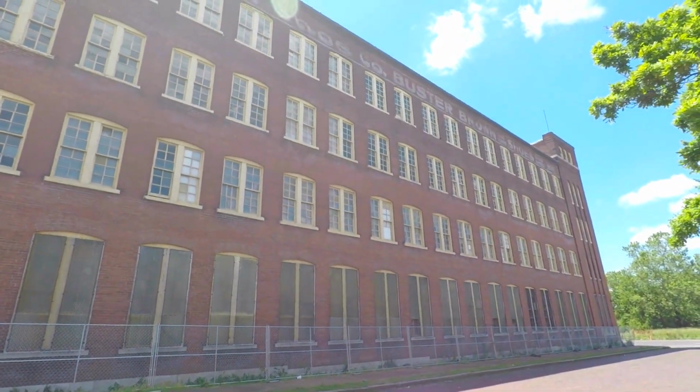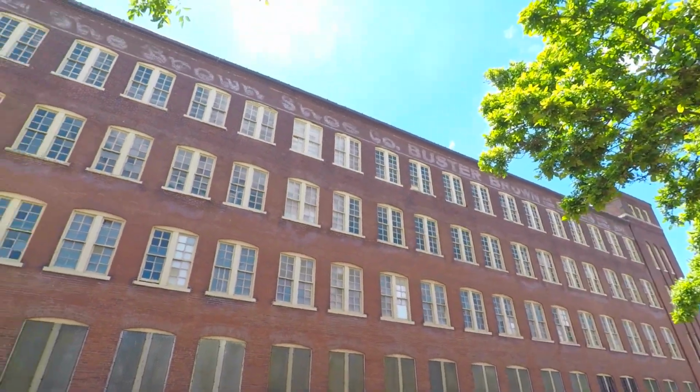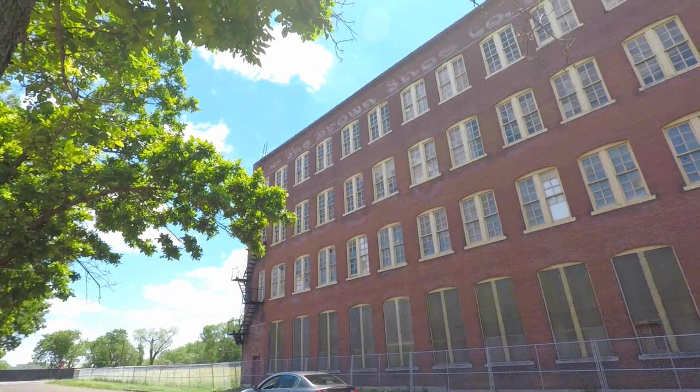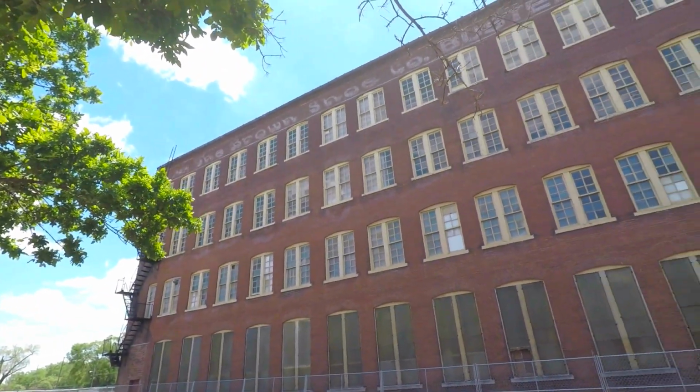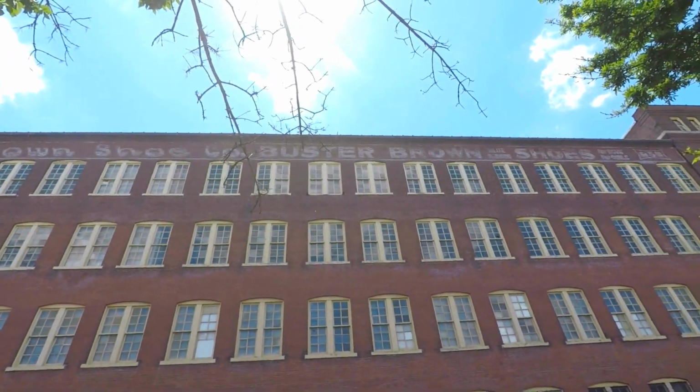You can see the Buster Brown shoe lettering painted on the top of the building. Take a look at the corner in a second.